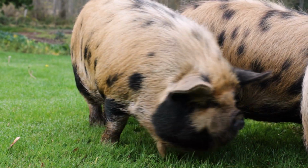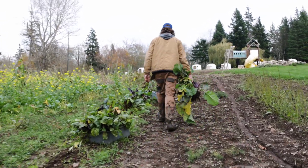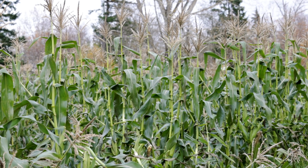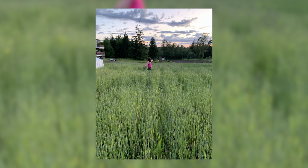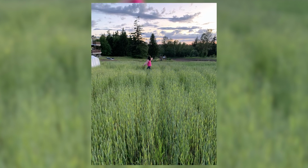We like good quality. We're pretty stringent on our quality of what goes out. We're very careful about what goes back in the soil. If you have a quarter lot or a tenth of an acre, you can grow a pretty good garden to feed your family.